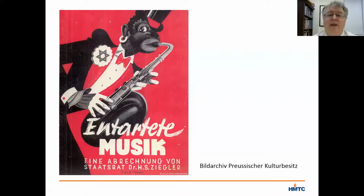Today, I would like to talk about this rather ugly racist caricature, which we show in our second gallery. The image was used by the Nazis to promote an exhibition that opened in Dusseldorf on May 24th, 1938, to highlight what the Nazis called degenerate music.